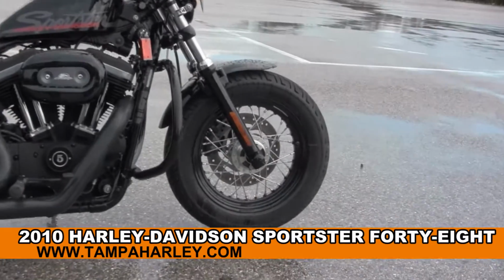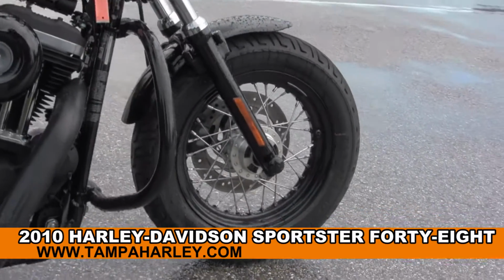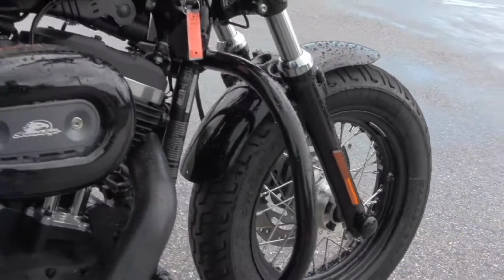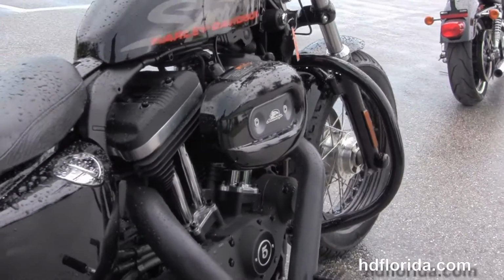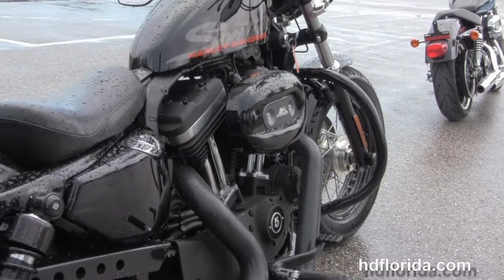Today I got for you this bewitching used 2010 48 model Sportster. Sportster starts out front with 16 inch black steel lace wheels, blacked out lower front forks, and then move back to the black engine guard.